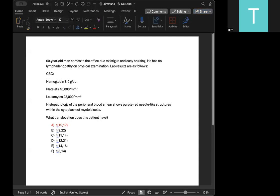It usually affects males ages 15 to 30, but Step 1 questions would most likely disregard that age range. So a lot of patients, even in clinical practice, would have ages exceeding the 30-year limit. So AML, a couple of things related to AML, which is our answer choice.